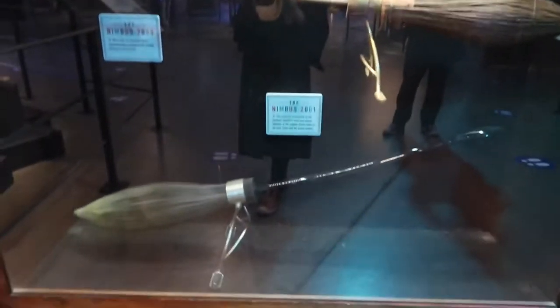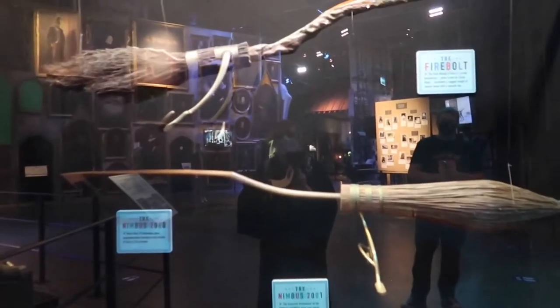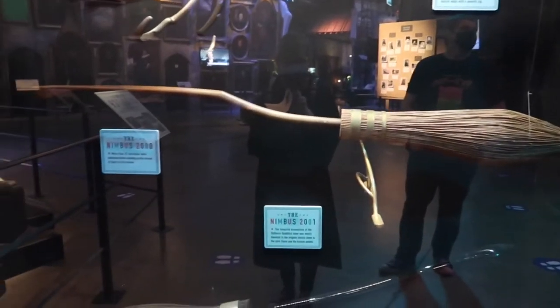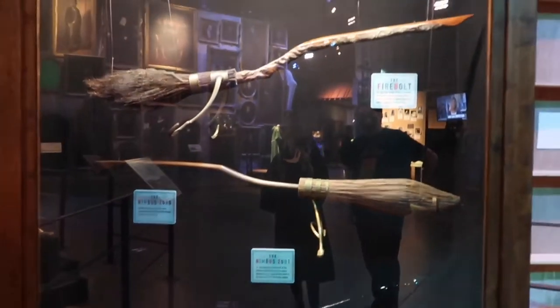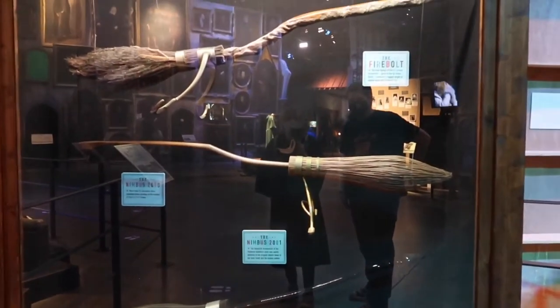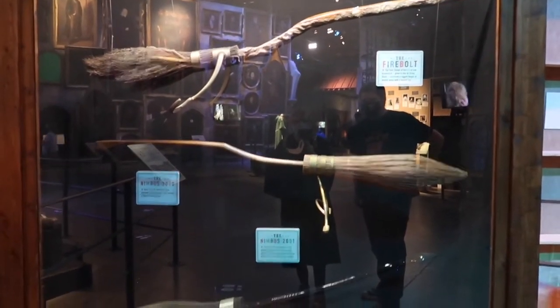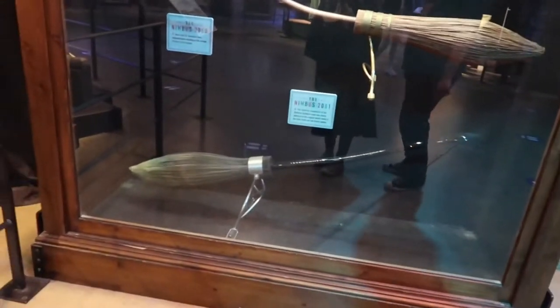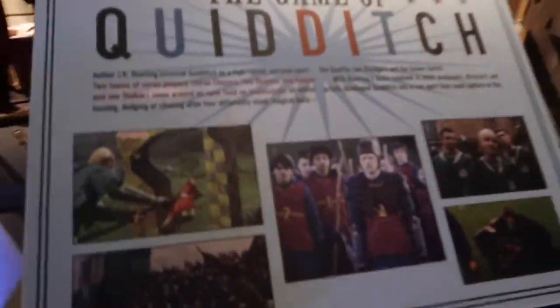Fireball 2000, 2001. I personally would want a Nimbus 2000. Which broom would you want? I mean, the Fireball's the obvious choice, but the Nimbus 2000 just looks comfier. I'd want the Nimbus 2000. I don't like the 2001. No, I don't like the 2000. I don't like the Spoonhead. Spoonhead. Right at the end. It's a spoon head. Oh yeah. Spoon. Interesting. So you can eat your cereal, you can fly away.